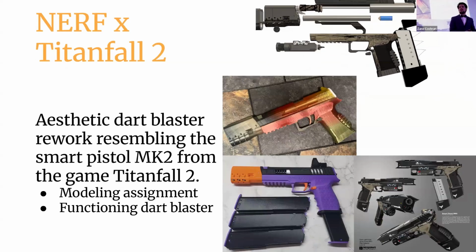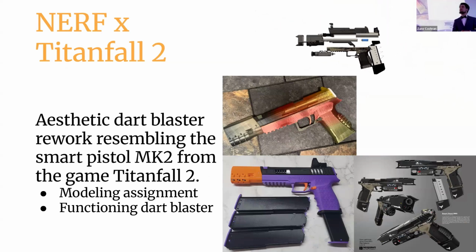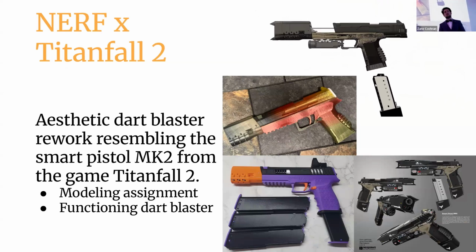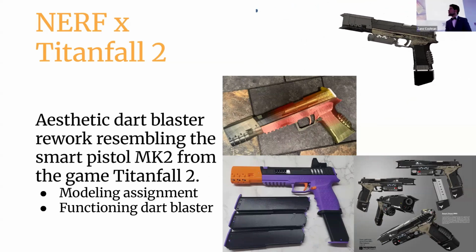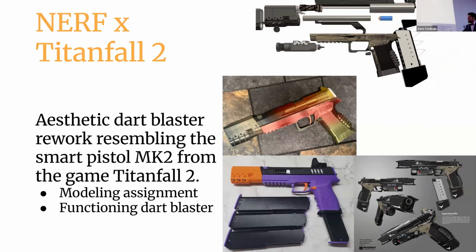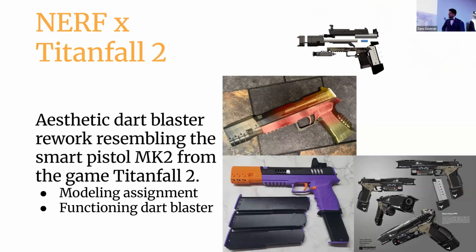My next project was a mashup between Nerf and Titanfall 2. Titanfall 2 is a video game, a futuristic shooter where you ride this giant robotic mech to fight other people with evil mechs. And one of the guns in the game is this. It's called the Smart Pistol MK6 or MK2.